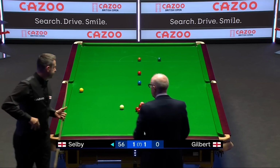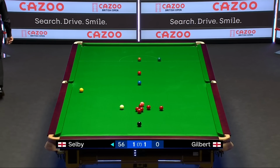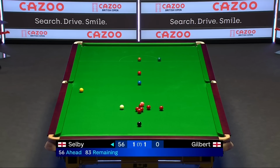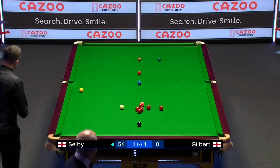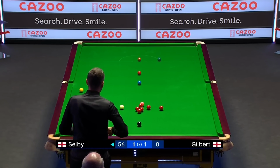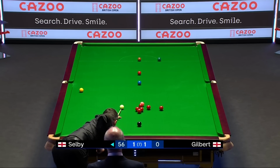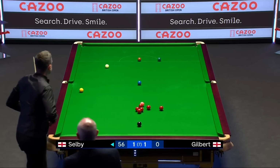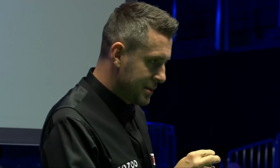Well, 56. It's a poor positional shot for Mark Selby. A rarity so far in this tournament. Trying to avoid any sort of kiss on the red there. He's got this red still just below the blue into the green pocket. Certainly not easy, this. 57. But once again, a wonderful recovery pot. Excellent shot, that.